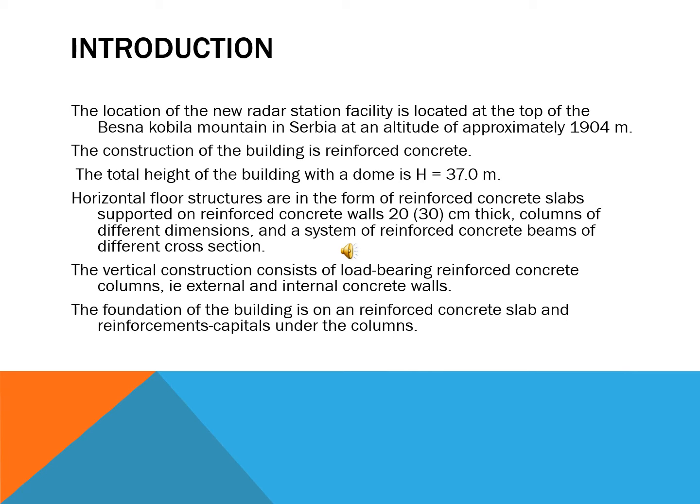The construction of the building is reinforced concrete. The building consists of a ground floor and first floor with technical and other areas. From the second to the sixth floor, there is a communication central reinforced concrete floor. At the level of the sixth floor, a platform was formed for storing equipment and supporting the antenna dome with a diameter of 15 meters. At an elevation of 24 meters, an antenna mechanism is installed.